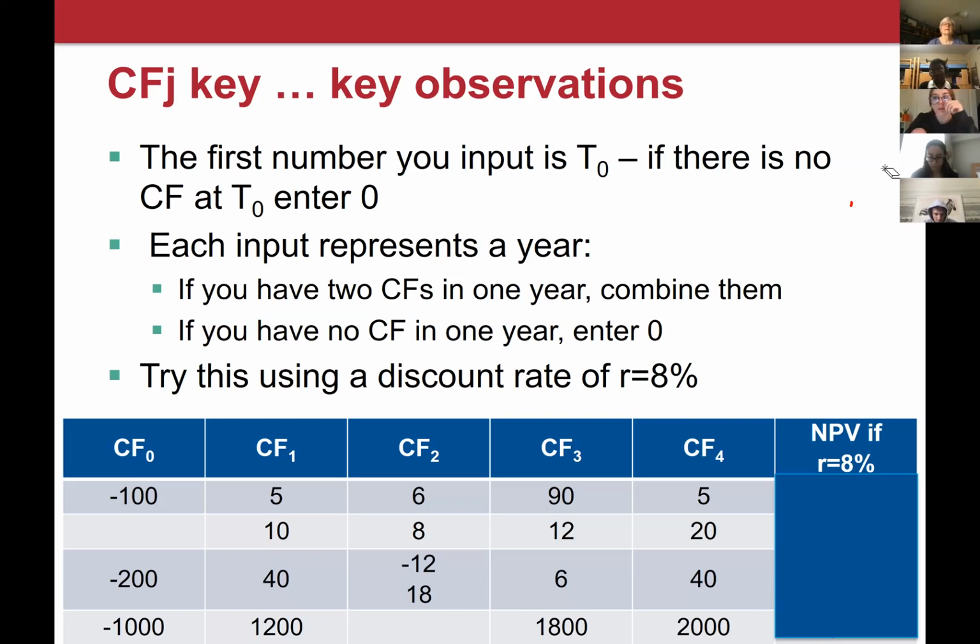So that means the first number has to be at time 0. If we give you a problem that doesn't have anything at time 0, you have to enter something for time 0. If you have 2 cash flows in 1 year, you have to combine them, add them together or subtract one from the other. So in this table down here, we have an example of that. If you put minus 12 here and put the 18 out there, it would treat the 18 as if it happened 3 years from now instead of 2 years from now. So you would have to combine those and just put 6 for time 2.